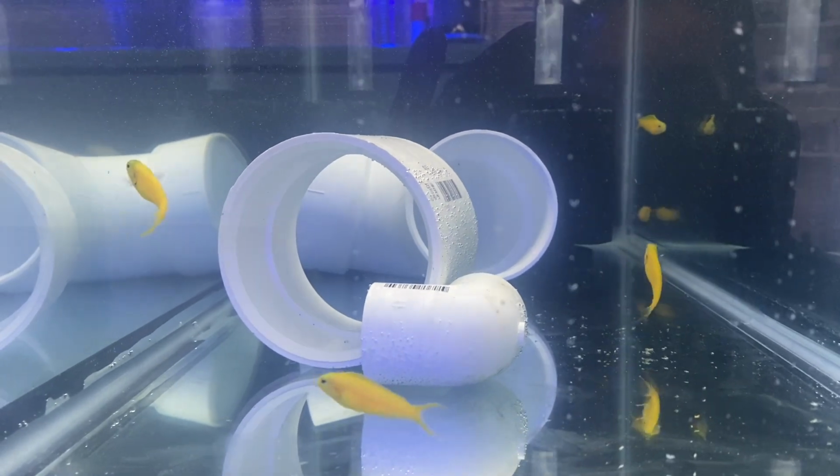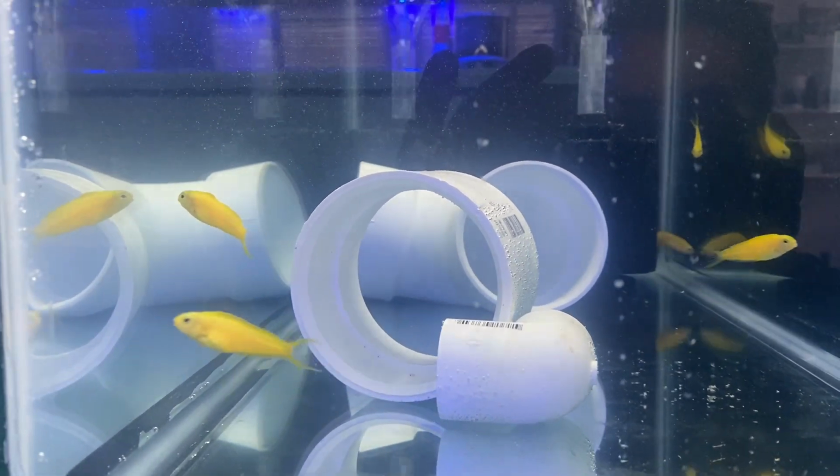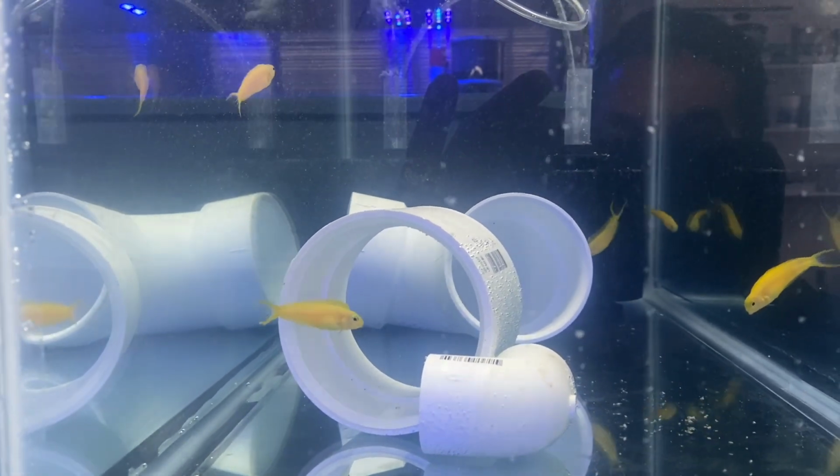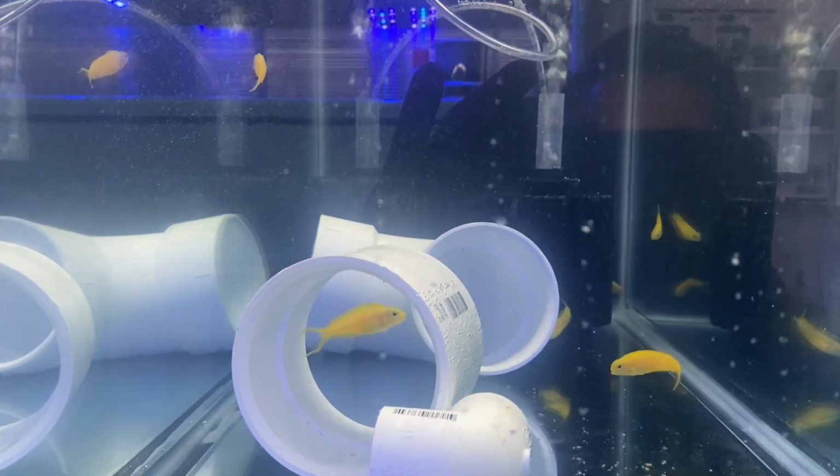Fun fact about these guys, they have fangs and they are venomous. So they use that for defensive purposes if another fish is messing with them. So they can also handle their own in an aquarium as well.